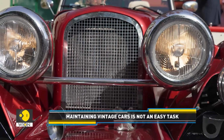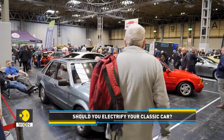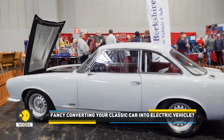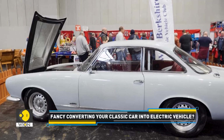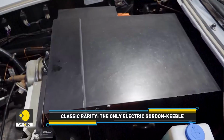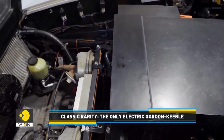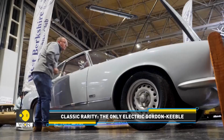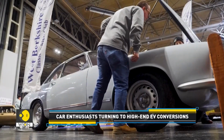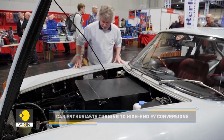But car enthusiasts have found a solution to these problems. They're converting classic cars into electric vehicles. Look at this. At first sight, this 1960s Gordon Keeble looks like a typical classic sports car of its era. But under the bonnet, it's hiding a shocking secret: a fully electric engine. Only 99 Gordon Keebles were built, so it's already a rare sight. And this unique model is the only electric version in existence.